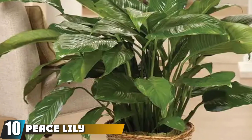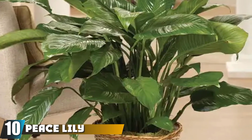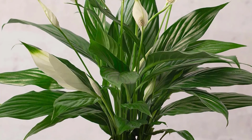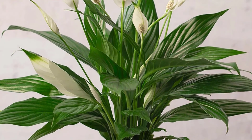Finally, the number 10 position is dominated by peace lily plant. Peace lilies are another terrestrial plant that can be grown with its roots in the water of your goldfish tank. Your goldfish are unlikely to damage the plant's roots to a point that the plant won't grow, and peace lilies are great at removing nitrates from your tank.